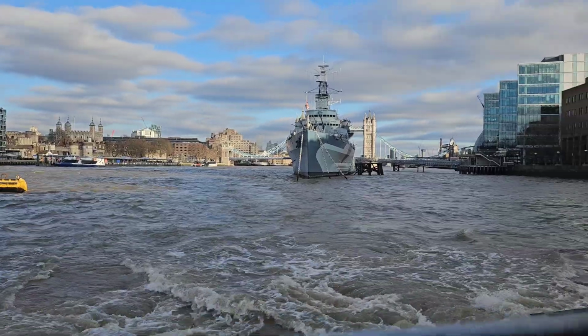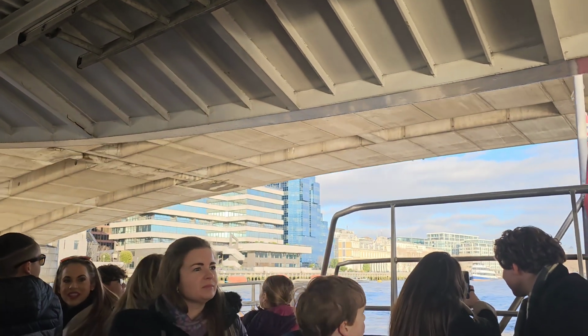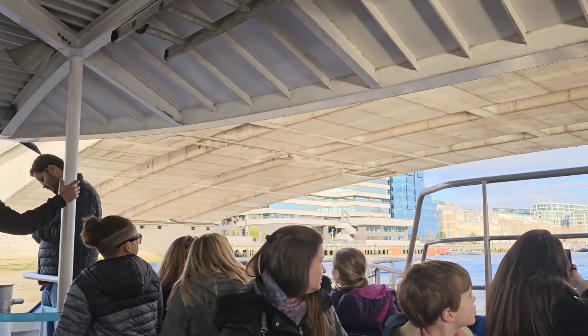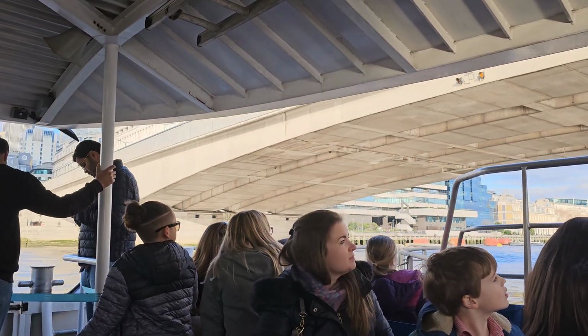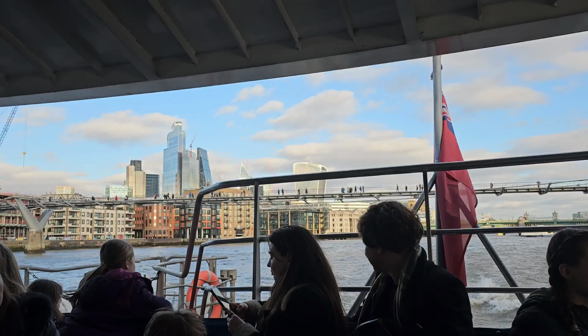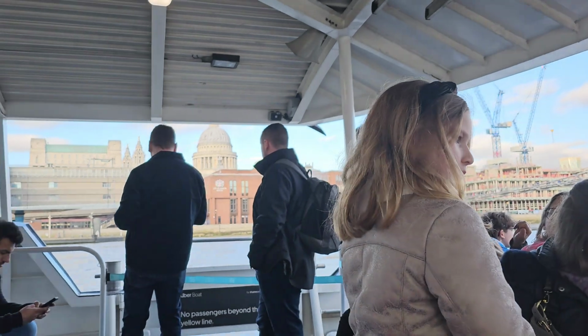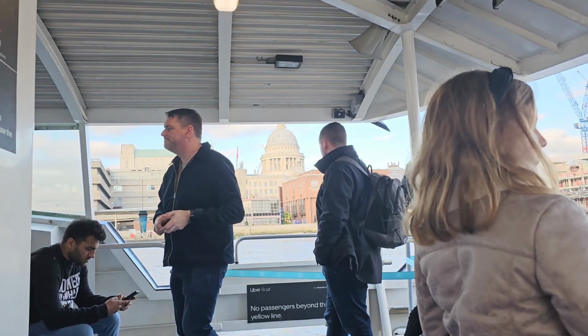There's HMS Belfast. That's a big boat, isn't it? I think we're going under London Bridge. This is London Bridge. It's not falling down, that's the one. No, that's London Bridge from the song. So I think that bridge is the Millennium Bridge. And then just under there, you've got St. Paul's Cathedral, is it?